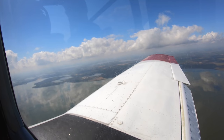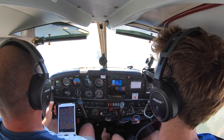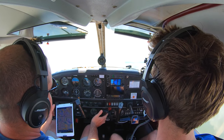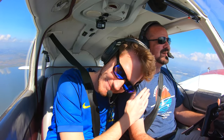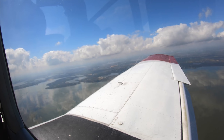Second notch. Orange City traffic, Skyhawk 429 Echo Romeo over Lake Beresford, 2500 westbound, power on solid. What do you want, 60 knots? 60 knots is fine. And adjust to 60. 2000 RPM. Southbound, 2500. Give me a right turn to the west. Right turn to the west.